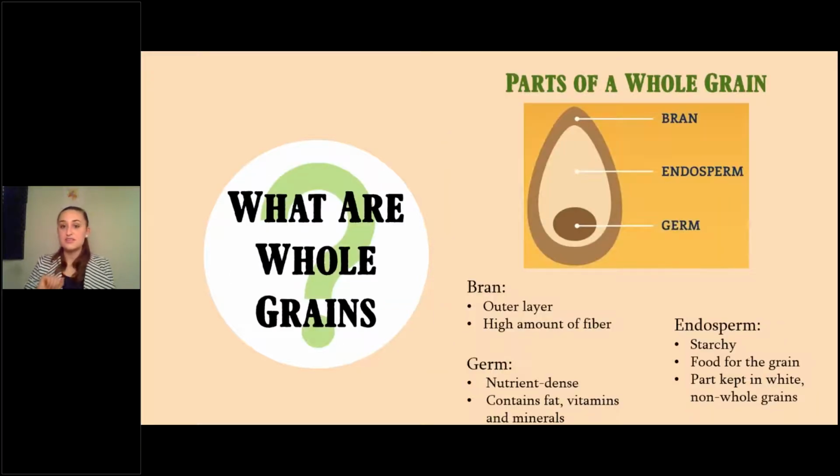Okay, now we're going to talk about whole grains. So what's the difference between something that's 100% whole wheat or whole grain versus something that's white? The difference is that whole grains have 3 layers to them. They've got the bran, the endosperm, and the germ. We can see in this little picture here, the bran is the outside, kind of brownish layer, and it's got a lot of fiber in it.